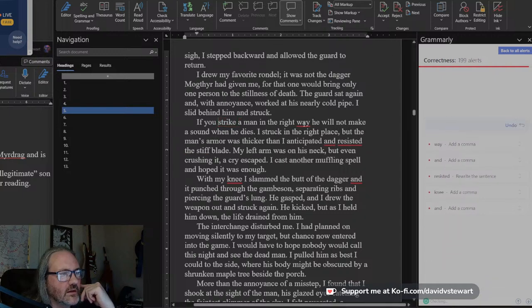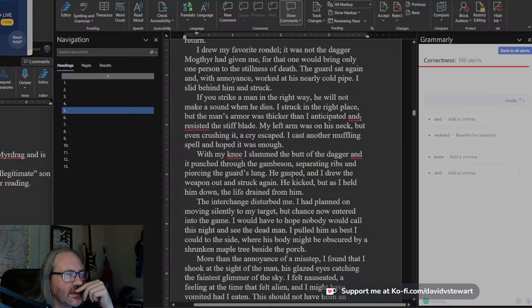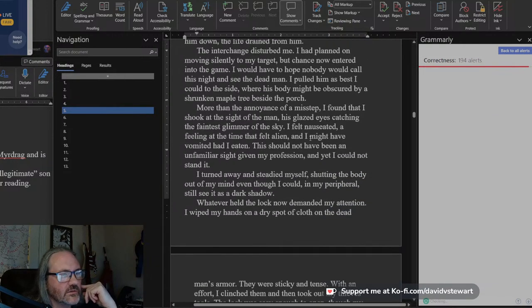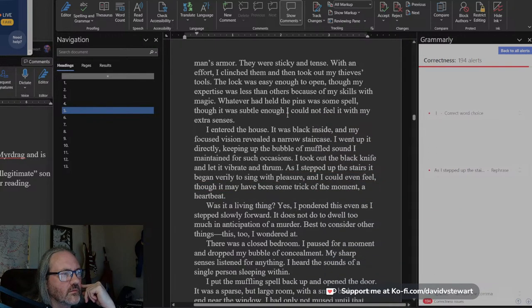If you strike a man in the right way... All right. The man's armor was thicker than I anticipated and resisted the stiff blade. With my knee, I slammed the butt of the dagger. And it punched, since this is combining two sentences, that's correct. Let's keep going here. All right.